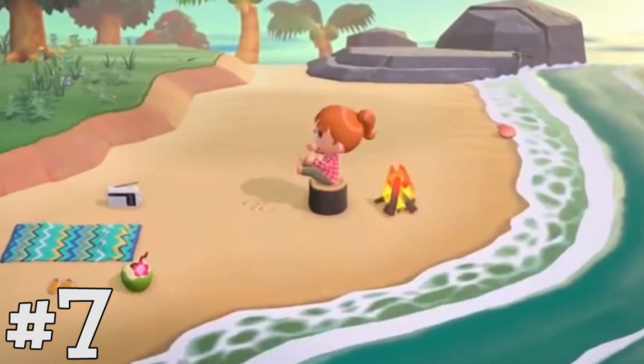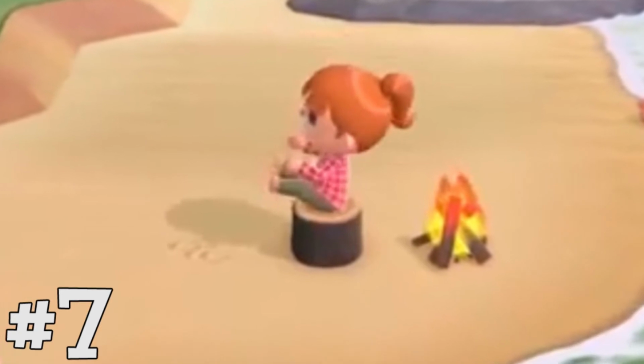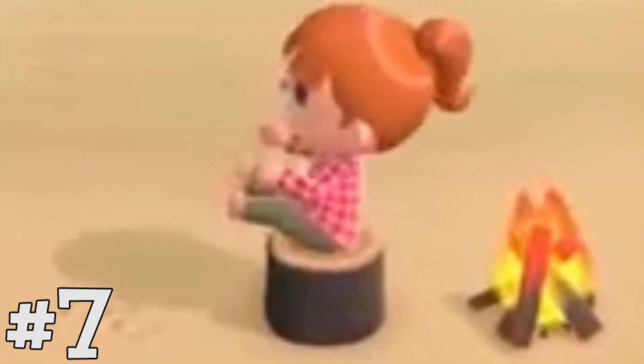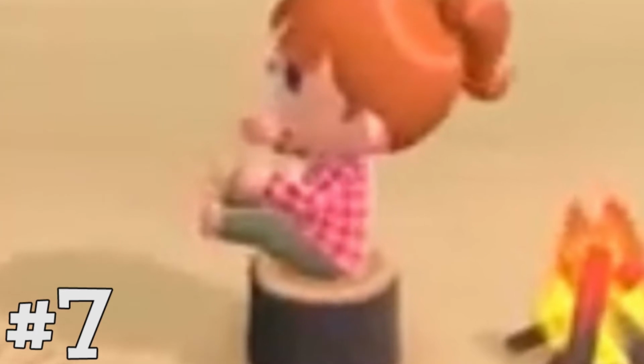Number 7. They have given us the ability to sit on a log. I have wanted to sit on a log since I played the original Animal Crossing on the GameCube in elementary school. Thank you so much, Animal Crossing team, for finally putting this in the game.